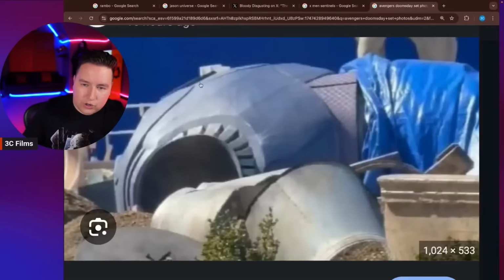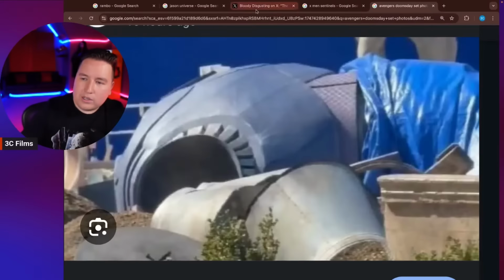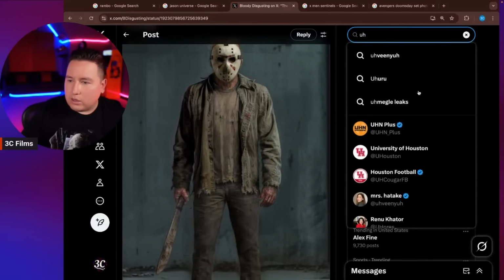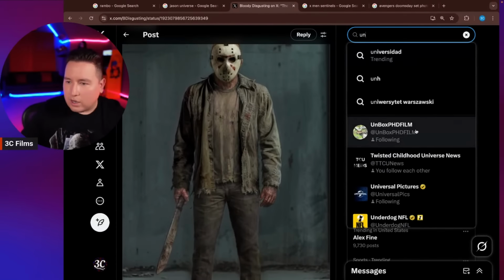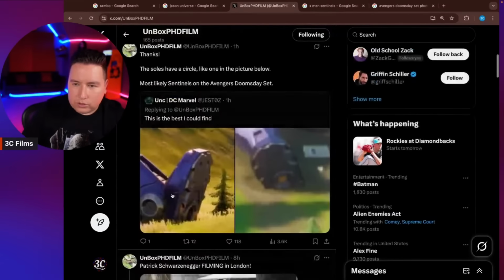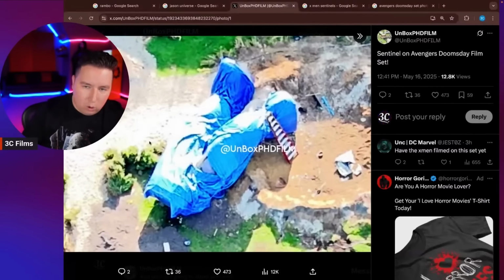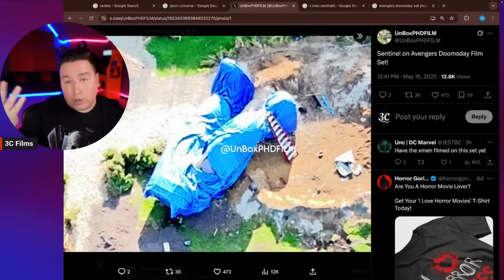So here's the circular area, the chest. Here goes in one of the arms, and then here we lean into the abs, legs and torso. And in fact, if I pull up the account that's been showing off these set photos, they've even taken some more where you can see the flat out lower torso of the Sentinel. I think they just have it covered up for people taking drone shots and all that stuff. But that's cool, dude.